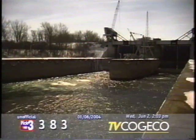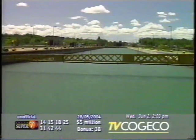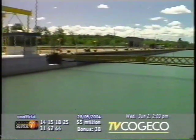Dangerous water is not the only thing to be aware of on Seaway lands. Although most people aren't aware of it, the St. Lawrence Seaway generates its own hydroelectric power.